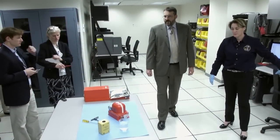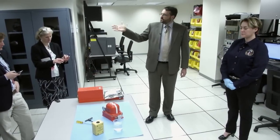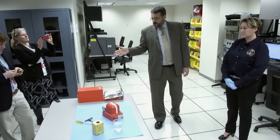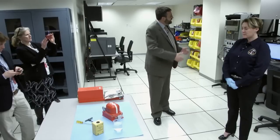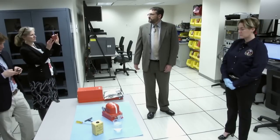Okay, so this is the flight data recorder laboratory. Once we've ensured the electrical and physical integrity of the recorders, we'll bring them in here. If we had to make repairs, we would have done that. We'll bring them in here, and we'll begin to download the data from the recorder into our computer systems.